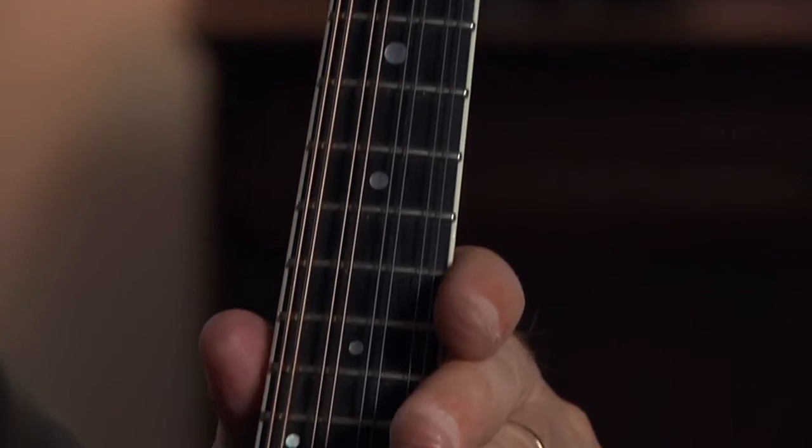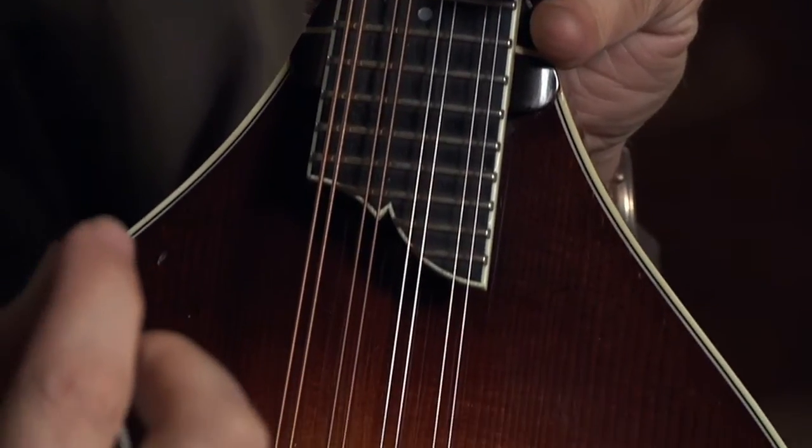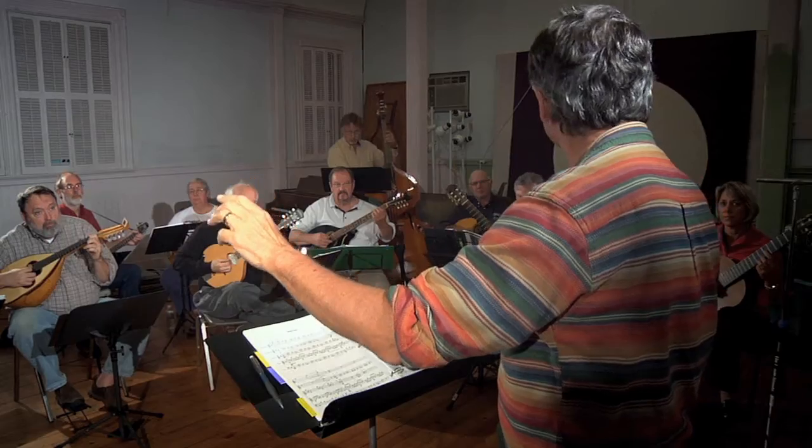And if you can see as you go up, the frets get closer and closer together until you can hardly see the distance between them. So you have to imagine having to fit your finger in that distance and still making a clear sound. One of the things I like about the mandolin is it's just a challenge to try to make it sound beautiful.